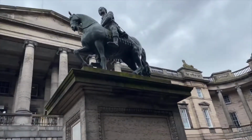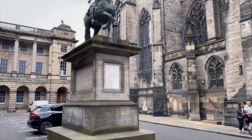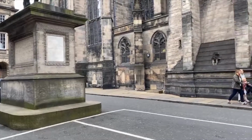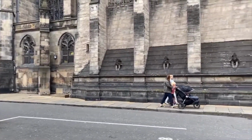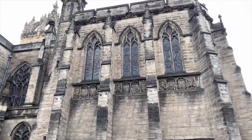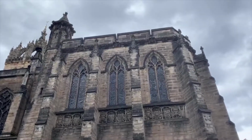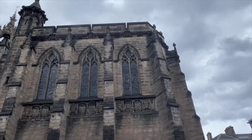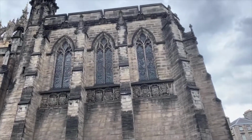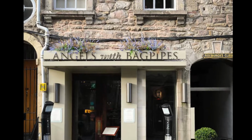St Giles houses the chapel of the Order of the Thistle. The three stained glass windows which can be seen here from the outside, and which date from the beginning of the 20th century, have, as a nod to this ancient Scottish order of chivalry, representations of angels playing bagpipes. And it's for this reason that the restaurant across the road from the church has the name that it has.